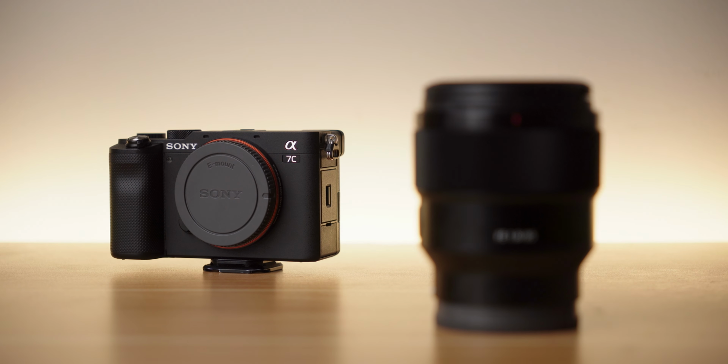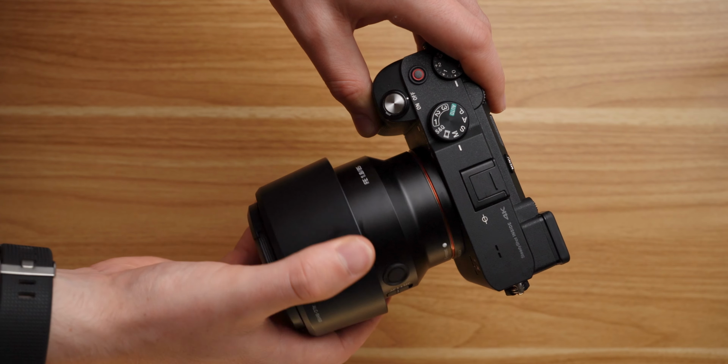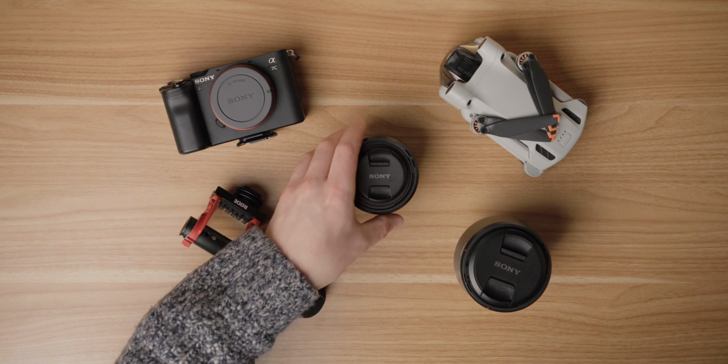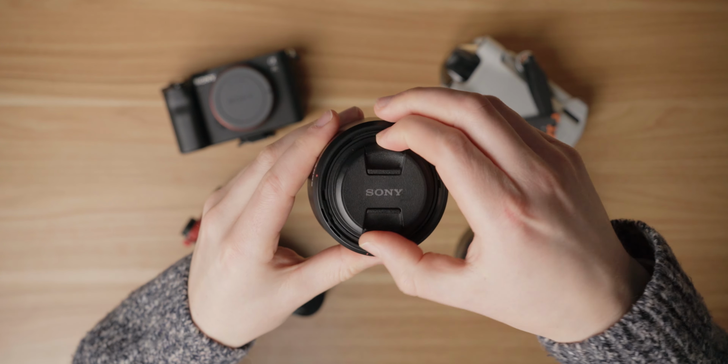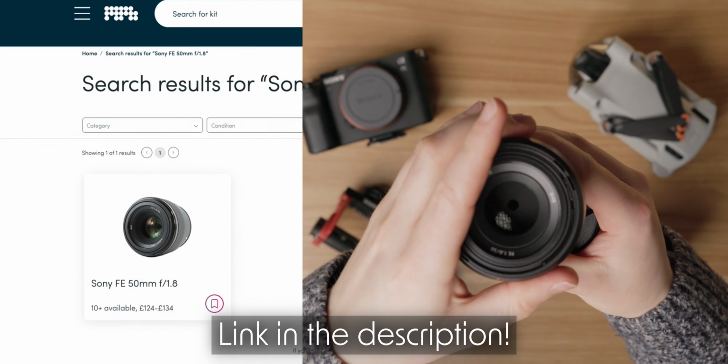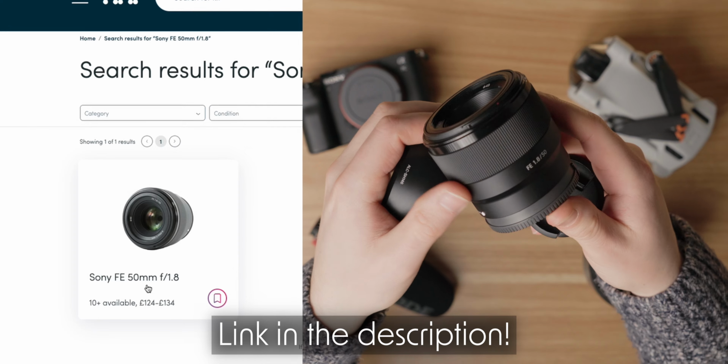It's editor Aaron here. I realized that there's a key point about price that I didn't make explicitly clear. So the prices that I'm referring to in this video are for the A7C's body only, so that's not including a lens. As this is an interchangeable lens camera, you will need a lens to make it work. However, there are some really good cheap options available to get you started with. If you're stepping into Sony full frame for the first time, then I'd recommend picking up Sony's 50mm f1.8 lens, because you can pick this up secondhand for only around £130 or $170 US.